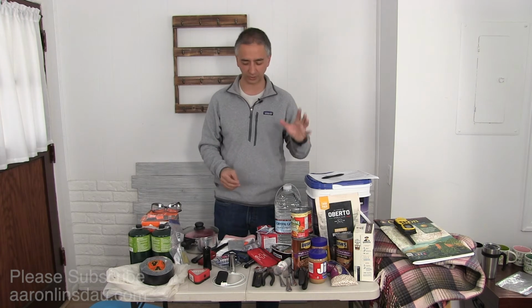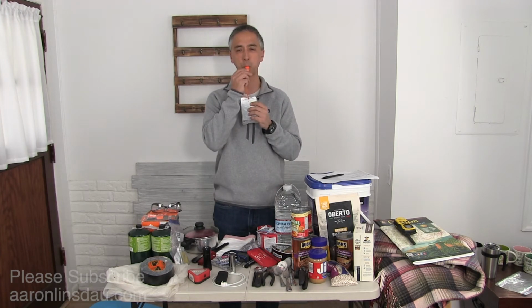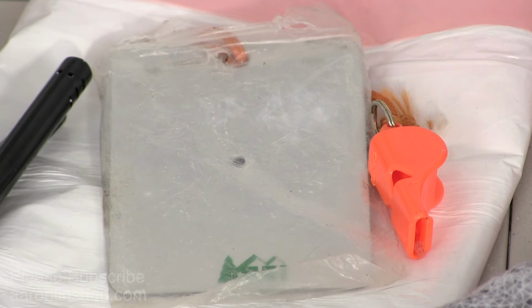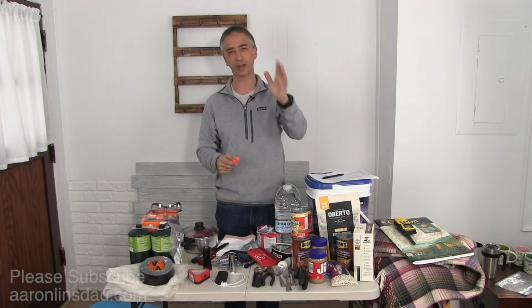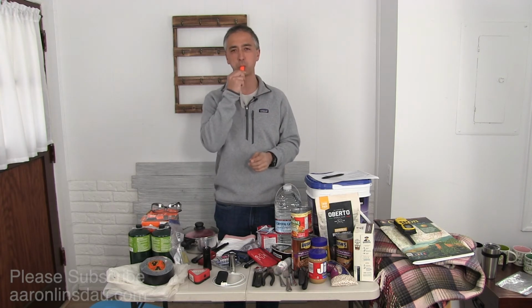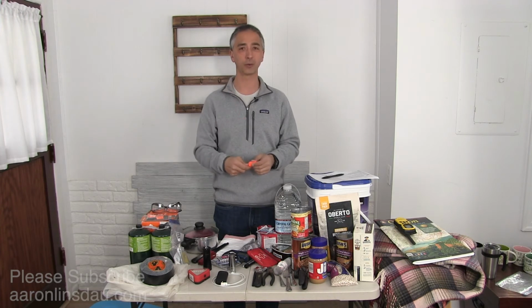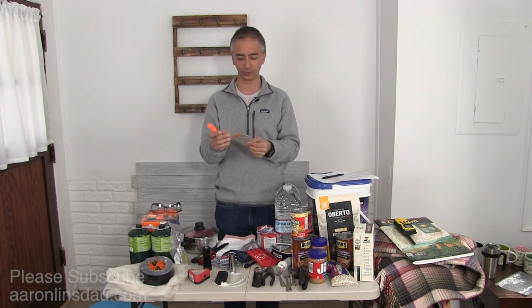FEMA also suggests getting a whistle to call for help. Any whistle will do because you're yelling, "Help!" That doesn't travel. Your voice just really doesn't travel at all. But a whistle, man, this travels a long way. I have heard people lost in the wilderness a long way out with a whistle.